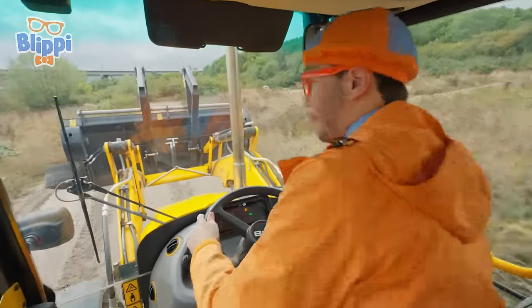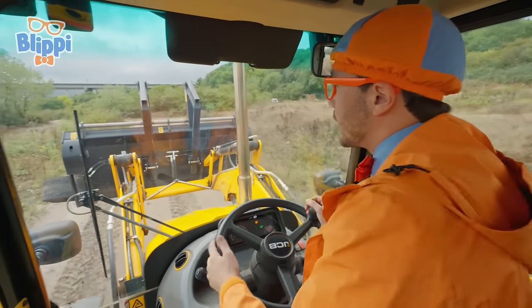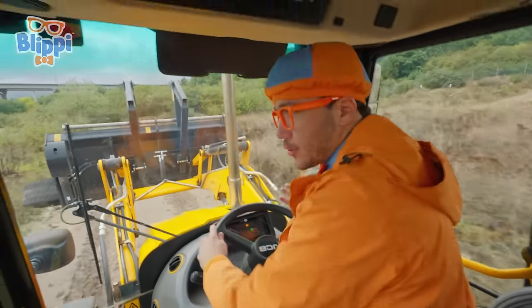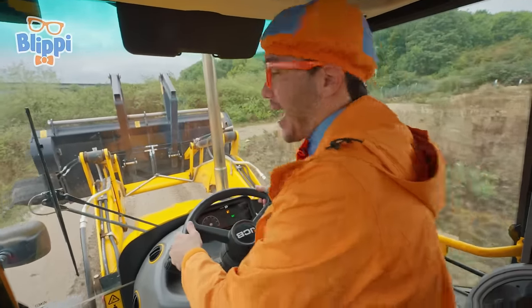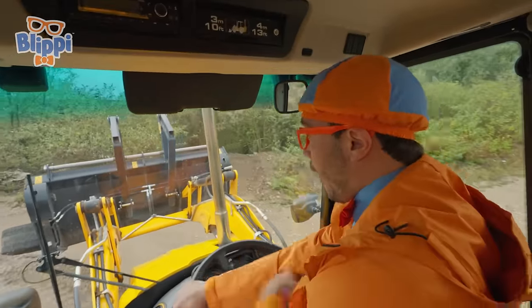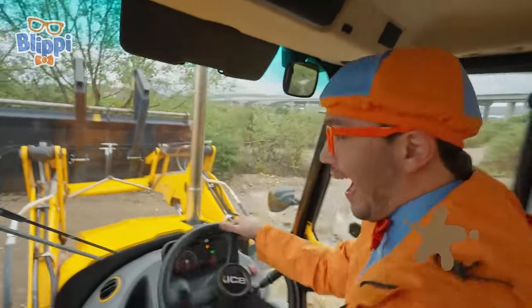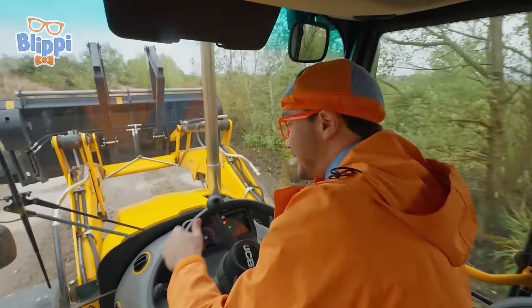Whoa, that was a big bump. Yeah, but it's so fun driving in a backhoe because the tires and treads are so big that even if we drive over a couple bumps, it's okay. Yeah, can't hurt us. Here we go. We're gonna make a big turn. Whoa! And through a big puddle. Woo! Whoa! Oh, good thing we have our seatbelt on.